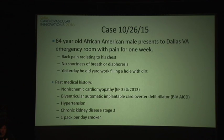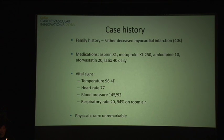His past medical history is significant for non-ischemic cardiomyopathy with a moderately depressed ejection fraction of 35%, which was assessed in 2013. He does have a biventricular automatic implantable cardioverter defibrillator, or bi-V ICD, in place, hypertension, chronic kidney disease stage 3, and is a 1 pack per day smoker. His family history is notable for premature coronary artery disease in his father. His current medications include aspirin 81, metoprolol XL 250 milligrams daily, amlodipine 10, a statin, and a low-dose diuretic.